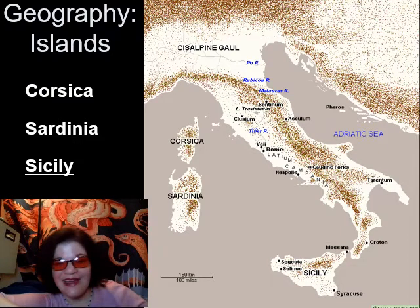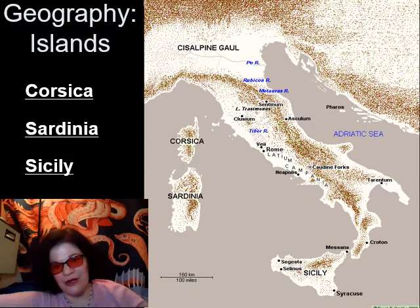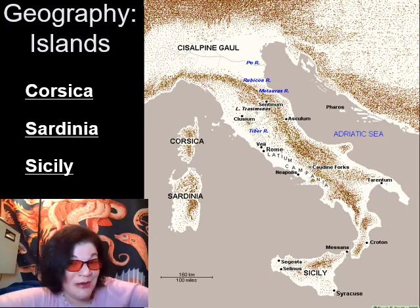So I talked about islands. Here they are: Sardinia, Corsica, and Sicily. I've already mentioned they're barrier islands. They're important tactically. I don't have too much else to say about them. Just behold, here they are. They are labeled. I'll be asking you about them.